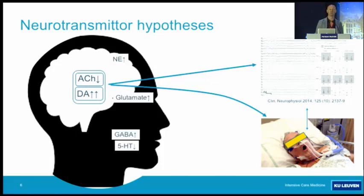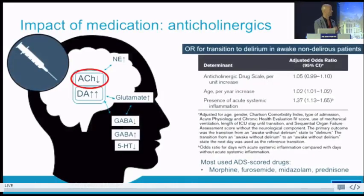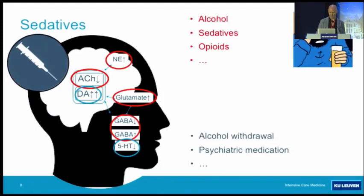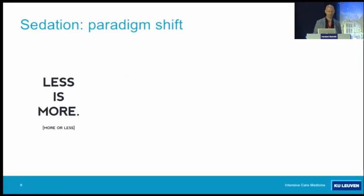Now, there's more than these 2 neurotransmitters. There's also norepinephrine, there's glutamate. Impact on delirium is this study by the group of Arian Slaughter, and although there was a trend that the more anticholinergic drugs you gave, the more new onset or transit to delirium you would get, it was not statistically significant. But we do know that all these affect these systems. This is probably one of our most famous Belgians, Captain Haddock. So sedatives definitely mess with our neurotransmitters.